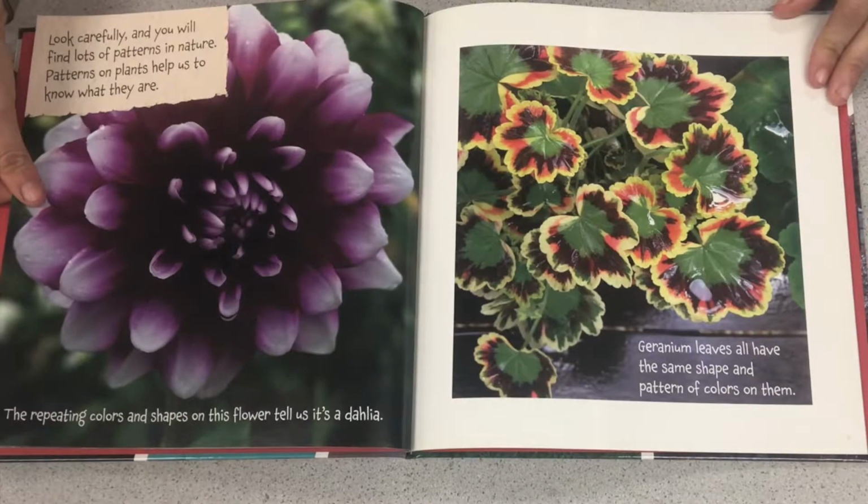Look carefully and you will find lots of patterns in nature. Patterns on plants help us to know what they are. The repeating colors and shapes on this flower tell us it's a dahlia. Geranium leaves all have the same shape and pattern of colors on them.